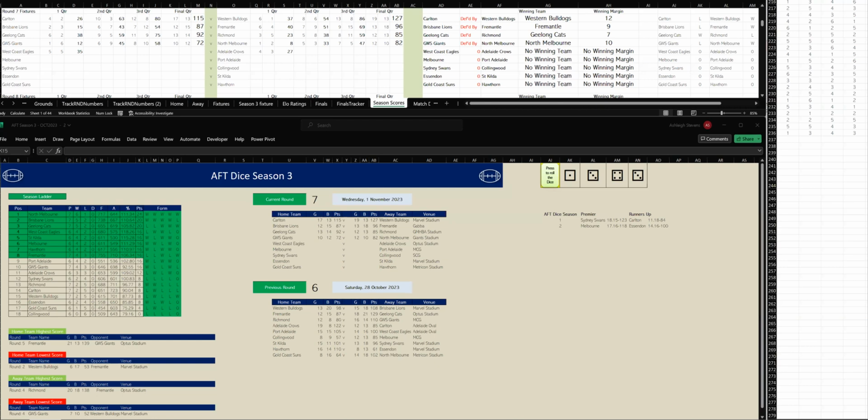Okay, after quarter time, West Coast are in front by 8 points. They kick 5-5-35 to Adelaide 4-3-27. And in the second quarter, let's go to the second quarter. And in the second quarter, West Coast kicked 1-3 to Adelaide 4-3. And at halftime, Adelaide are leading by 10 points. Let's go to the third quarter.